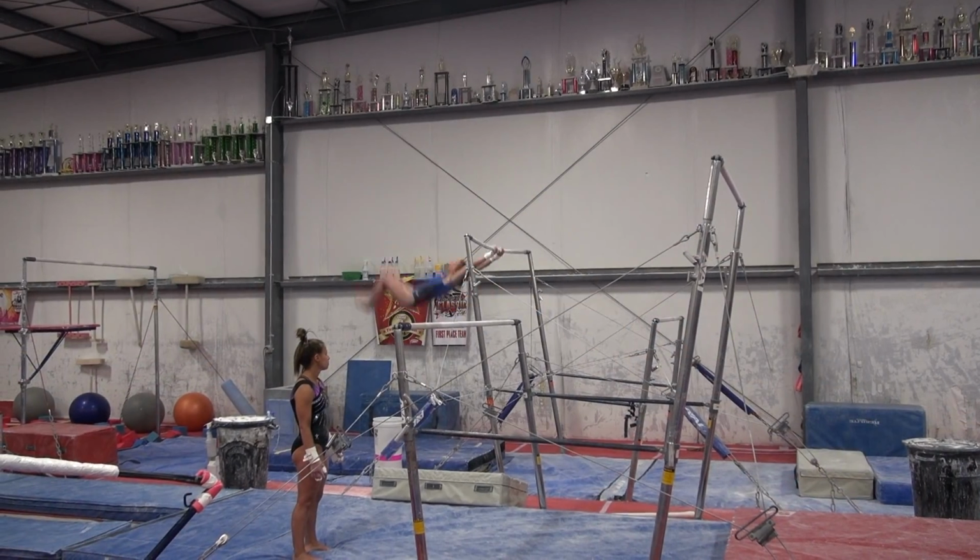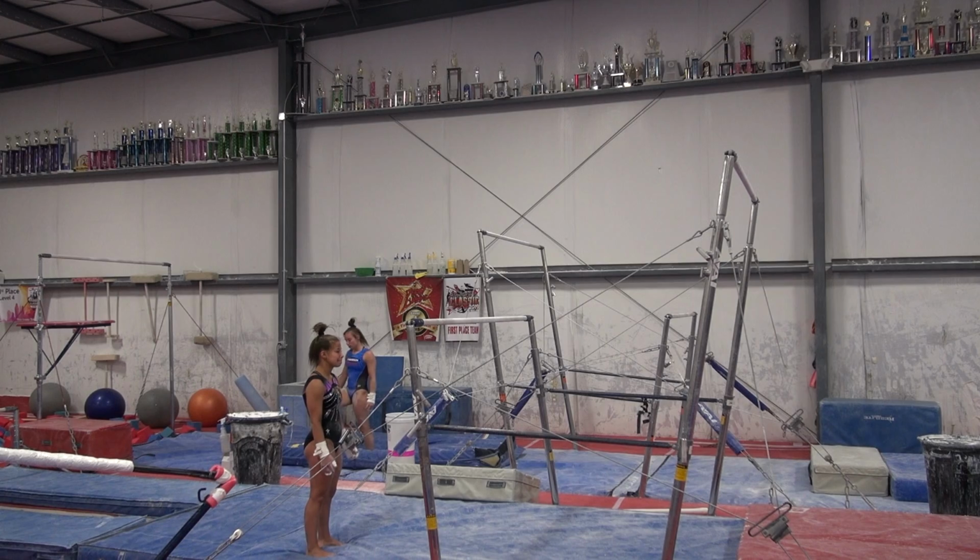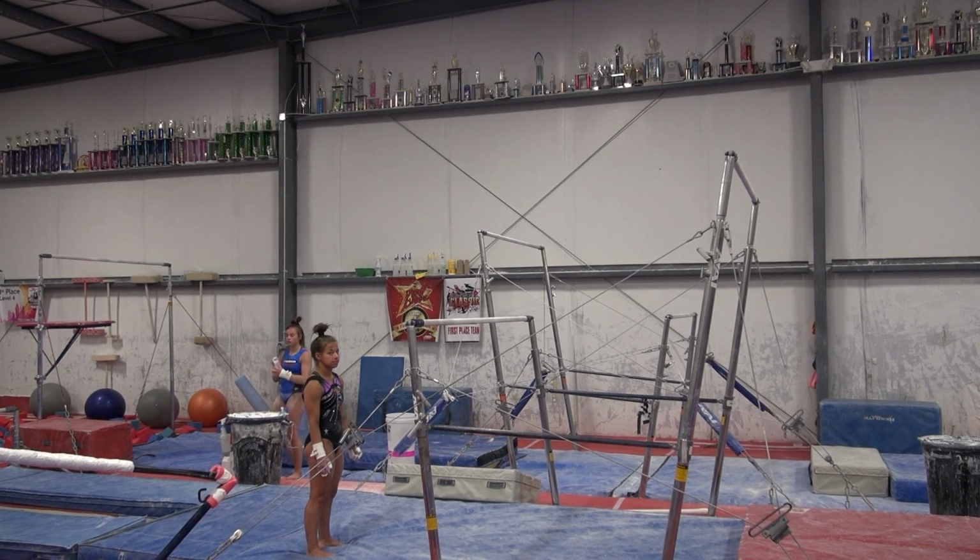So here's Megan trying to get a redemption here and land that double flyaway better. Oh, just a step. So her chest was up when she landed, so less deduction when the chest is up, and then just a little bit of deduction on the step.